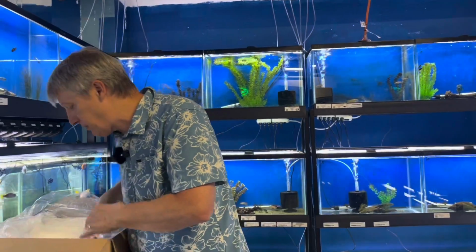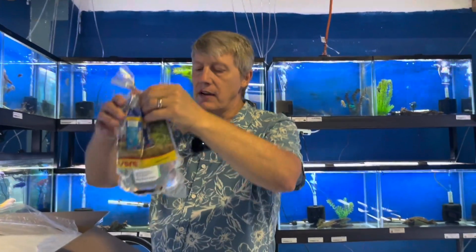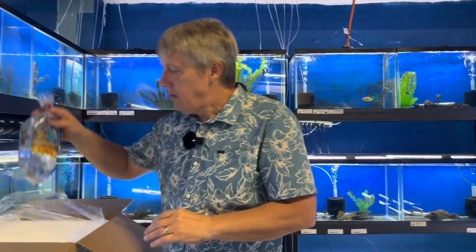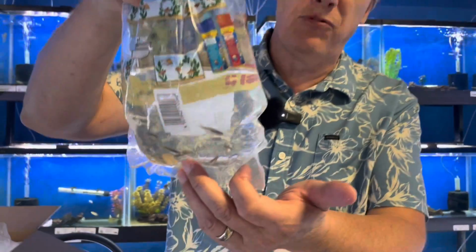Black ghost knife, not as versatile. Get about 14 inches, but very, very cool. Gotta love them. And let's see, spotted blue-eyed rainbow, or the Pseudomugil gertrudae. Those are also called the spotted blue-eye. What else do they call them? There's about 4 different names for them, little dancers. Here's another knife fish. We've been selling a lot of those lately, so we've been restocking them. Remember, about 14 inches. Actually, they do well in a tank about 4 feet or bigger.